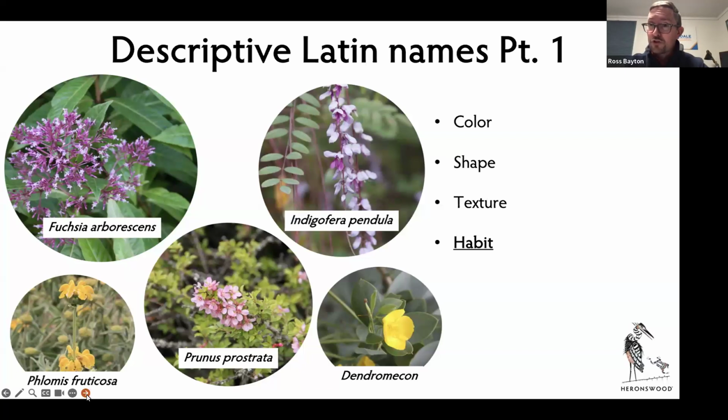Prunus prostrata. Prostrata means lying across the ground, prostrate. And Dendromecon. Now, again, that's another good one where you have a prefix and a suffix. Dendro means tree. Any plant that has dendro in it somewhere will be tree-like. And mecon means poppy. You'll see the word mecon in lots of poppy names, for example, Meconopsis.